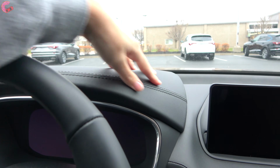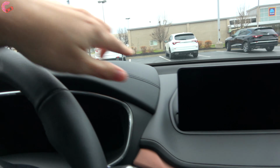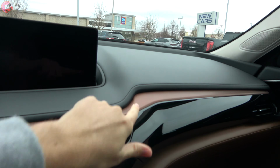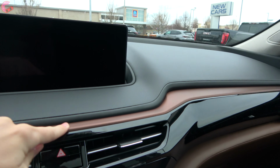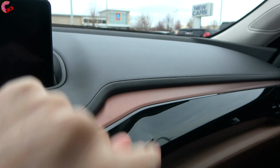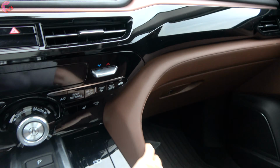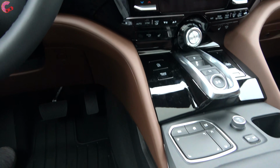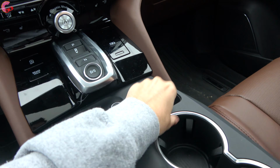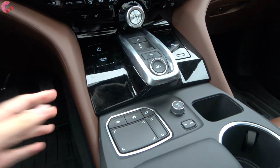So across the upper dashboard, this is going to be finished in a leatherette material with the stitching detail, and that does carry on all throughout the top part. As we move down, blending all throughout here, is this brown real aluminum trim. Then you have the piano black accents, more leather that runs all through here, as well as down along the console there for your knee to bump against. And of course, being an Acura product, everything in here does fit together extremely well and feels super solid.